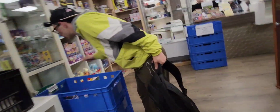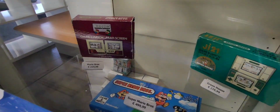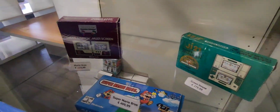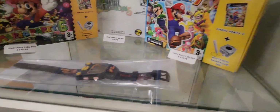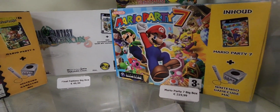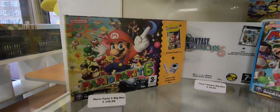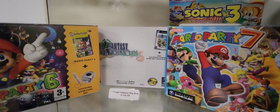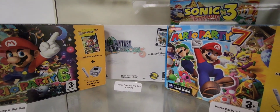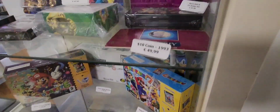Wow. Look, man, they've got some cool stuff there. They've got Game & Watch. Mario Party 6 Big Box. Wow, some rare stuff in there. Final Fantasy Big Box and GameCube. Look, that could be a good pick for your collection. That's really nice condition. Big Box. Yeah. So that's €50, that one. Well, the middle one, the Final Fantasy. It's nice condition as well. I think it's about the same price in England, maybe a bit more in England. Some of the prices here are good, man.